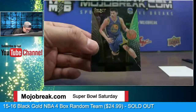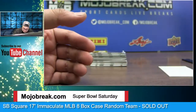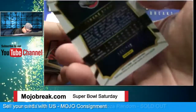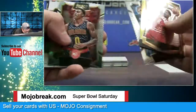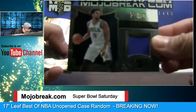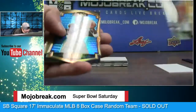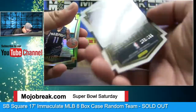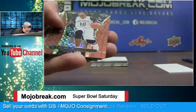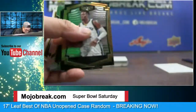Silver Steph Curry. Ooh, Lin Sanity. Rookie throwback. He was a rookie on the Warriors. All right, Blue Prism of Tyreke Evans, 161-249. And rookie jersey, 125-149, Jahlil Okafor for the Sixers. Speaking of Jahlil. Blue Prism die cut, KG for the Timberwolves, 196-199. Terrence Ross, courtside, Copper Prism of Eric Gordon for the Pelicans, 47-49.